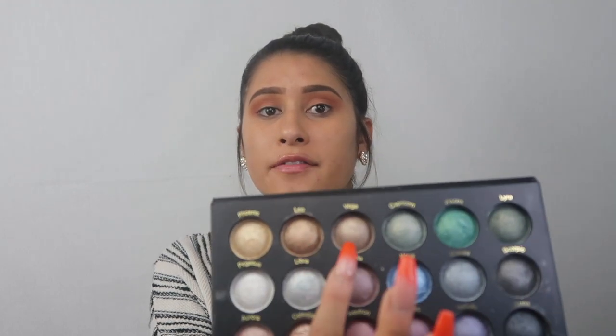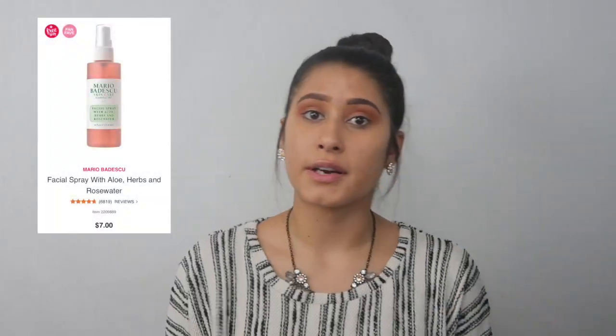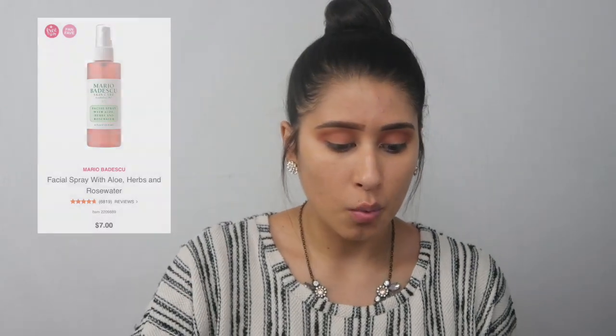So we're going to move on and place a shimmer color on our eyelid. I'm going to use the BH Cosmetics Supernova palette, and I'm going to place Leo and Vega on the eyelid. We're going to try and get the most color that we can from it. I am going to use my e.l.f. flat brush, and we're going to spray some Mario Badescu on it. I consider this drugstore as well, even though you can only find it at Ulta, but it's a really good price. We're going to place some Leo and Vega onto our eyelid.